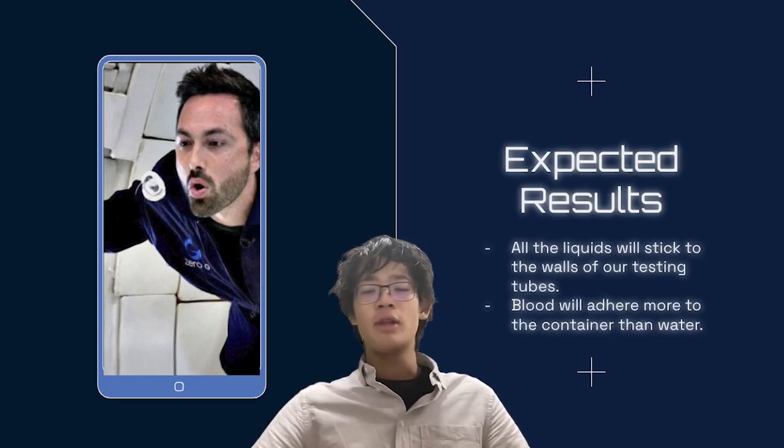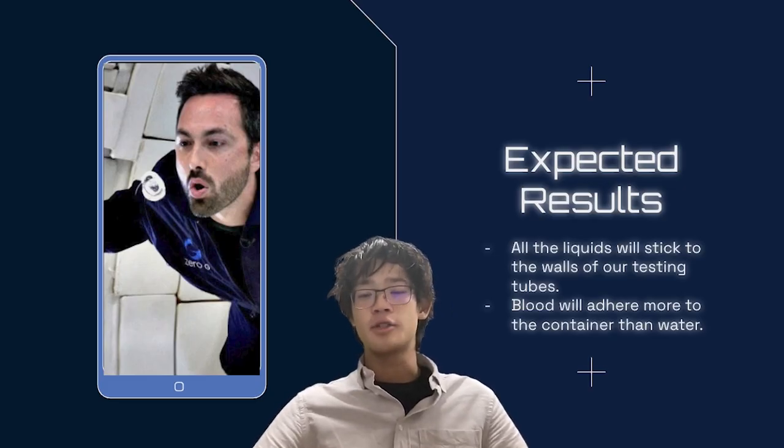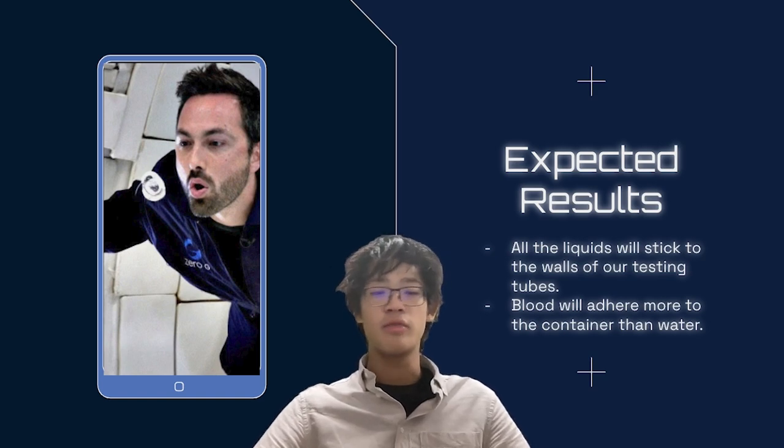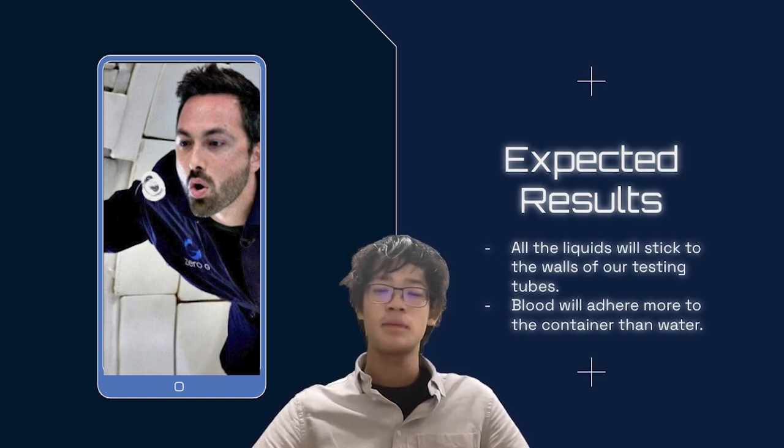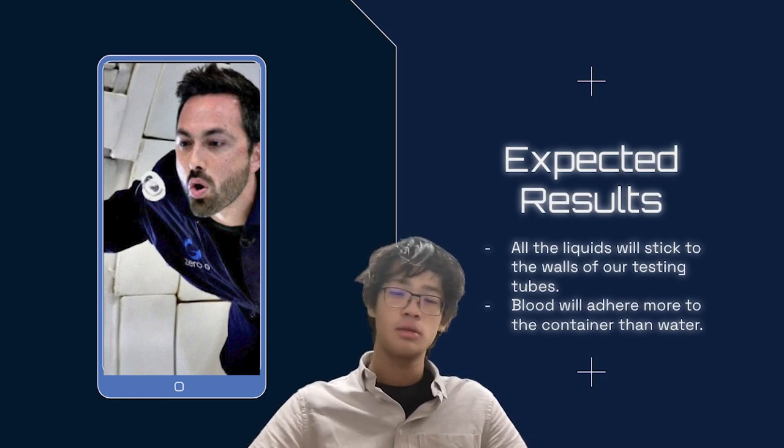Now, we expect all the liquids to stick to the walls of our testing tubes. This is due to the adhesion of the liquids. Considering the viscosity, we also believe that blood will adhere more to the container than the water. Urine and water are expected to perform around the same, as not only is our solution mainly water, but so is the actual product.